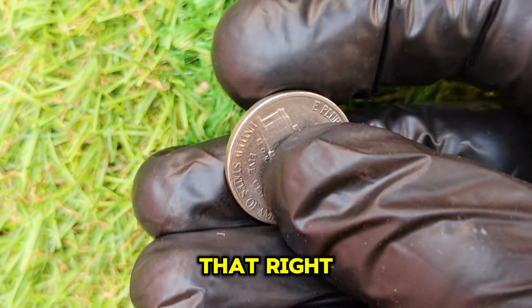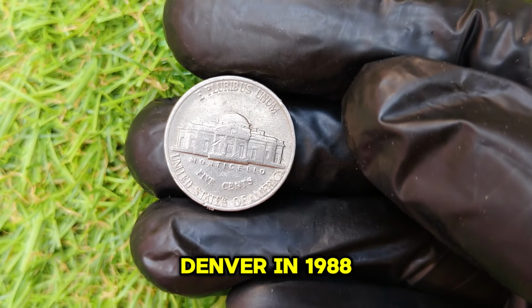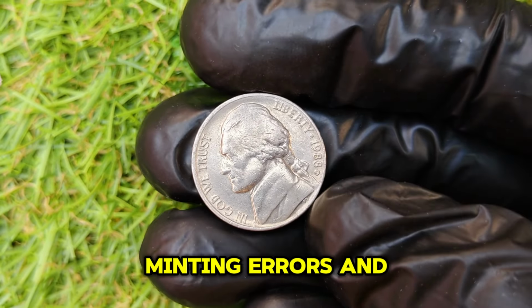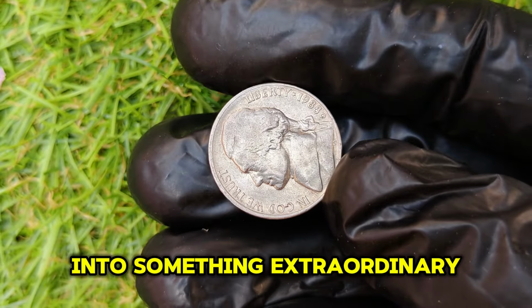Yes, you heard that right. This small, everyday 5-cent piece, minted in Denver in 1988, has a story to tell. A story of design, rarity, minting errors, and collector passion that turned an ordinary nickel into something extraordinary.